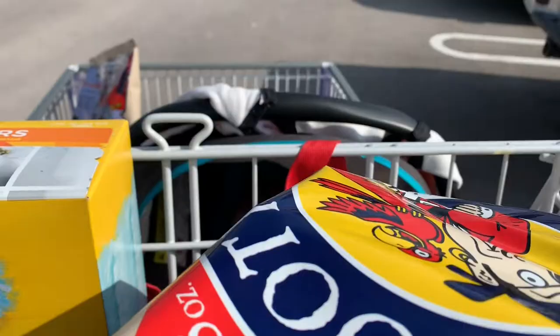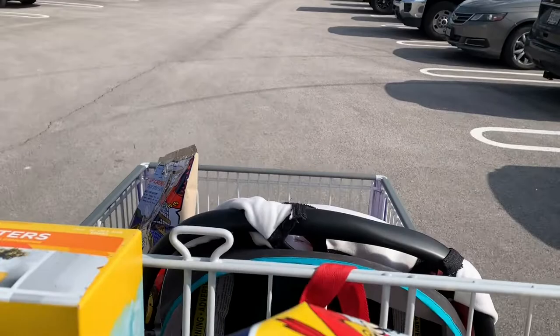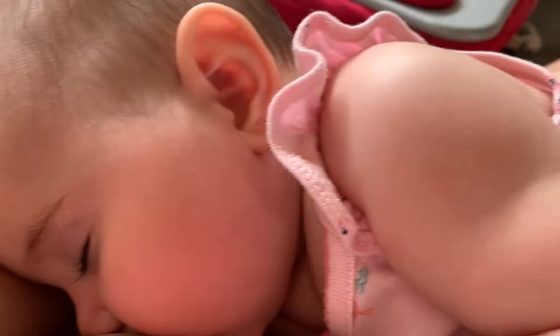We're seriously in the last row. Hey, there's the last row. We're right here. It was insane. We got here 20 minutes after opening. It was like Black Friday. It's like crazy doomsday right now. I just needed things that were on sale. I didn't get anything crazy.